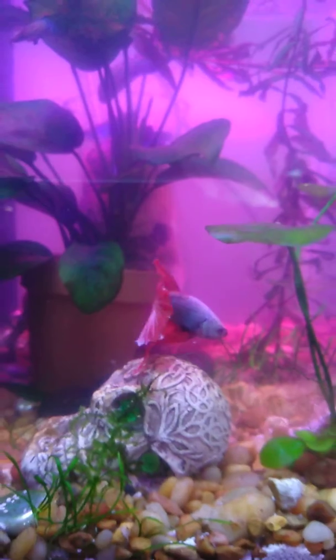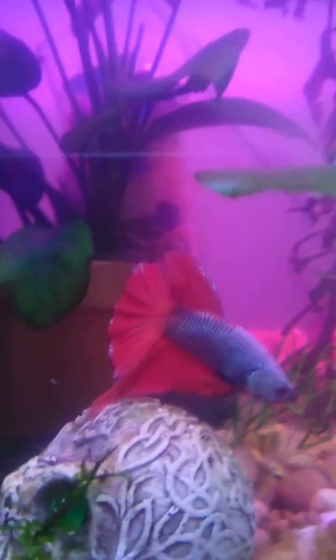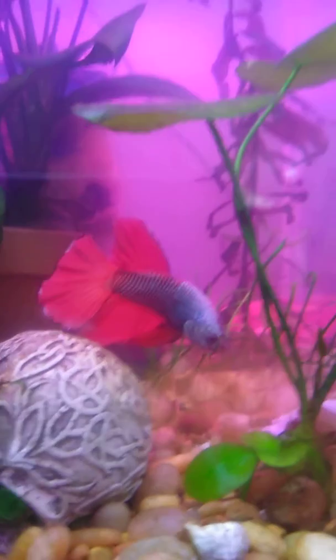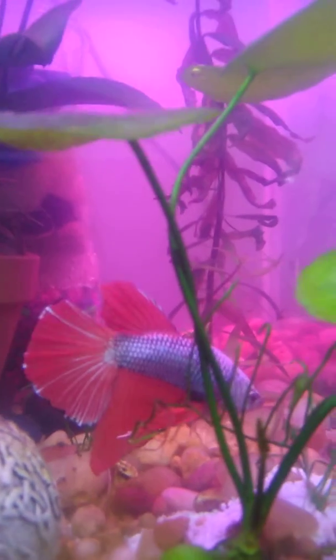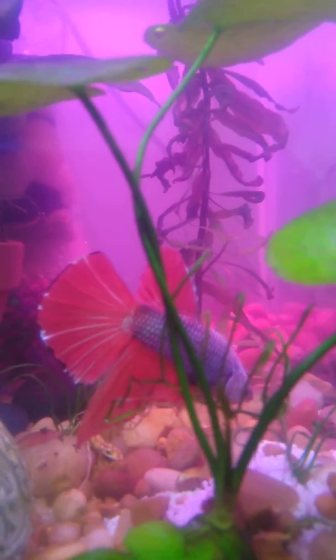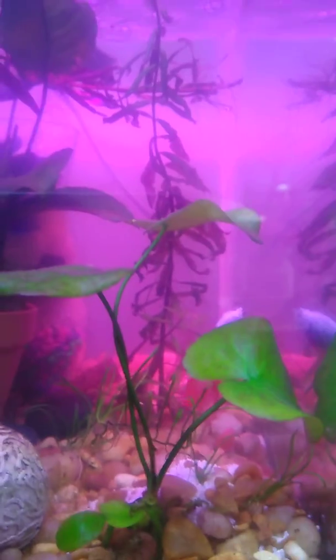So, half moon, plakat, dragon, blue and orange, dragon scale, maybe metallic. I honestly don't know the exact difference. I'm guessing dragon scale. That's what he was sold as. I gotta look again, to be honest. That's him.